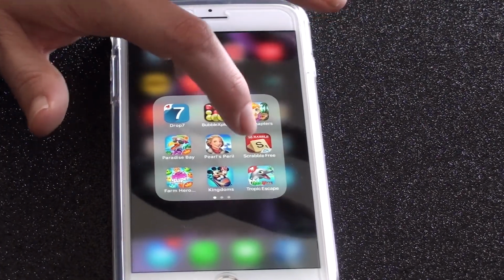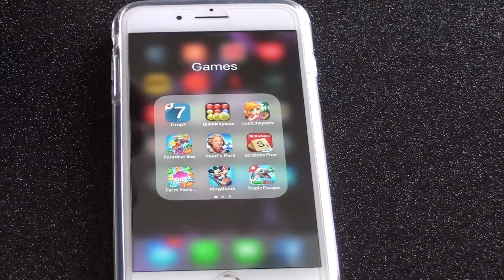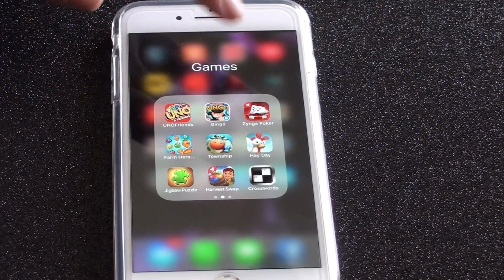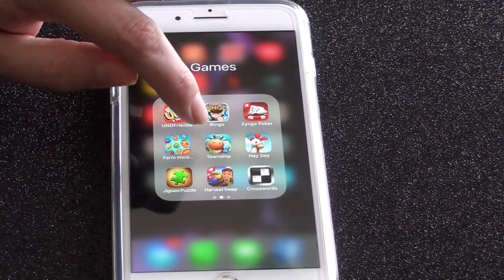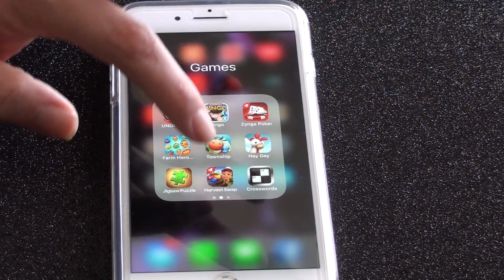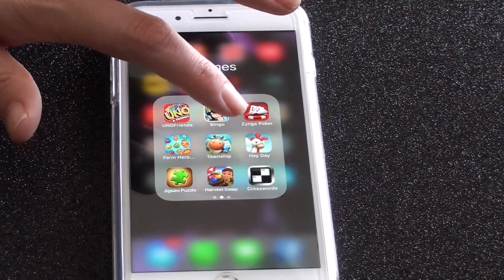And I have a Farmville. It's a new one. I used to be obsessed with Farmville, guys. You have no idea. Seriously, it's a whole other video. And Uno, Bingo, Poker, another Farm Heroes type, Candy Crush type game, Township. That's still fun. I still play that sometimes. Heyday, Jigsaw Puzzle, Harvest Swap, which is, again, another Zynga kind of Candy Crush game.